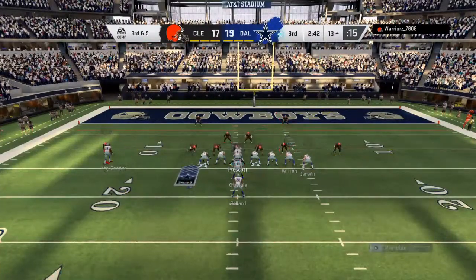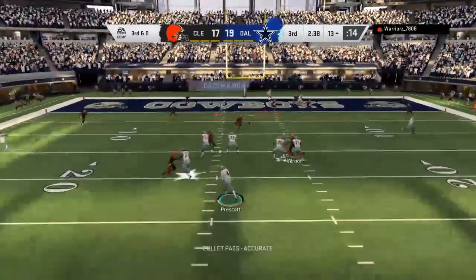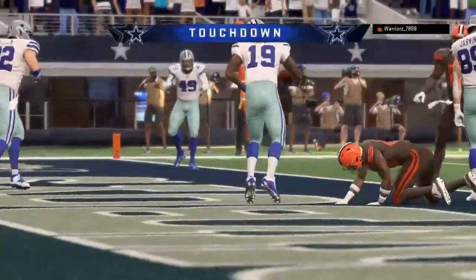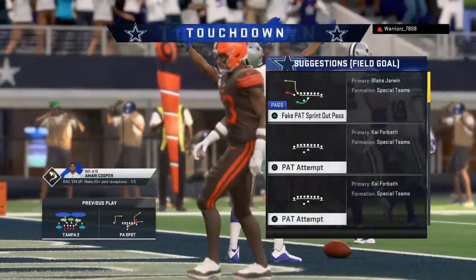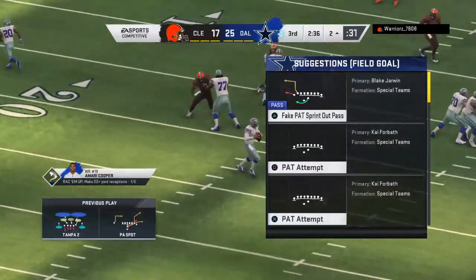Now Prescott. And it's caught, and he'll take it into the end zone for a Cowboy touchdown from 13 yards out. And the Cowboys push out in front further.